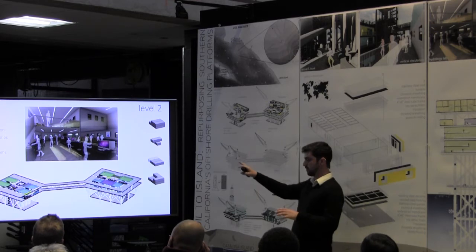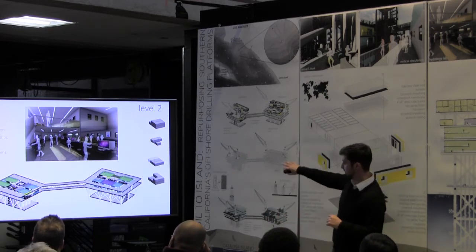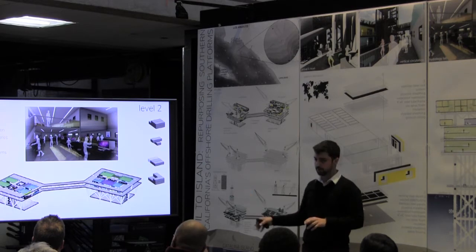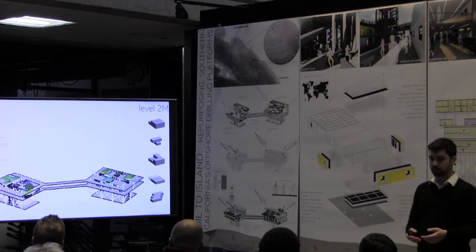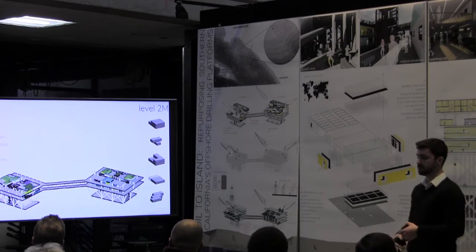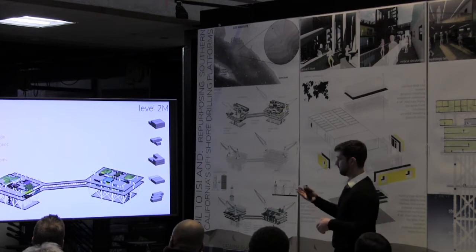In this view, you can see one of the labs. And on the side, you can see which modules were used in this level. Second mezzanine level is pretty similar to the first in that there's more office space and some more flex spaces such as classrooms and the lounge.